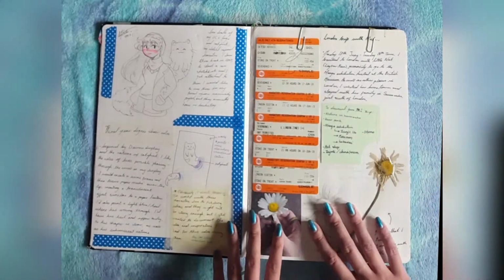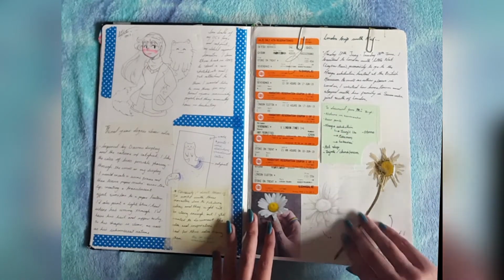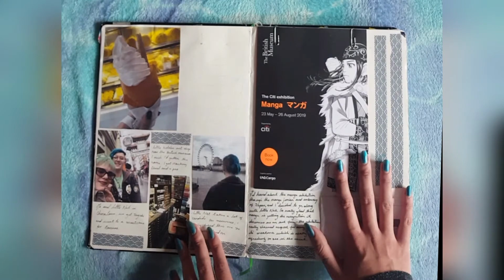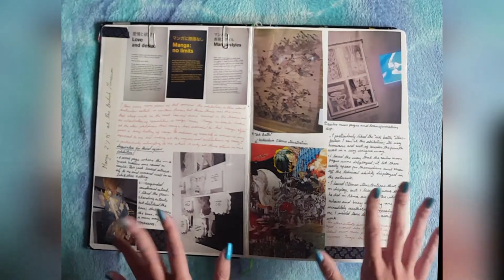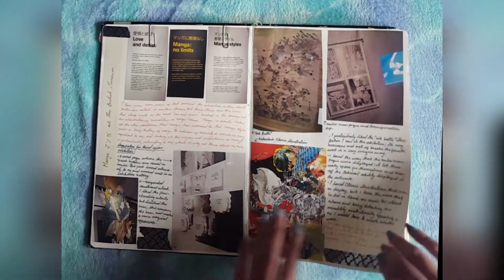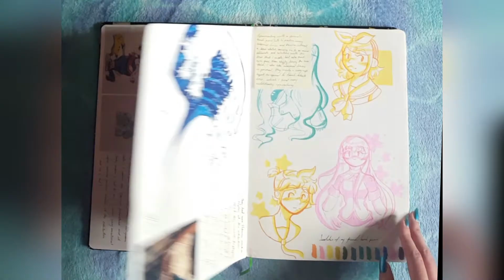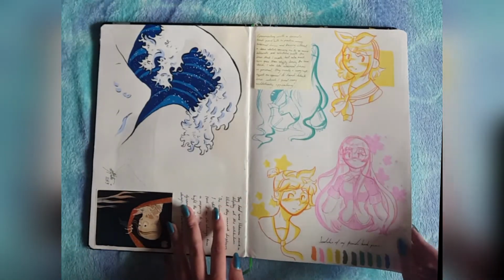I also like to keep my sketchbooks sort of like visual diaries, so all of this was from a trip to London that I took, but I mostly went so that I could go to the manga exhibition at the British Museum. I'm very inspired by manga, so I just had to go to this exhibition and it was so cool, but I was really inspired after I went there as well, so I did a couple of pieces inspired by some of the work that I saw while I was down there.